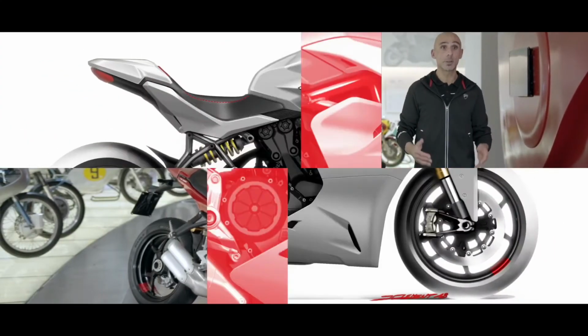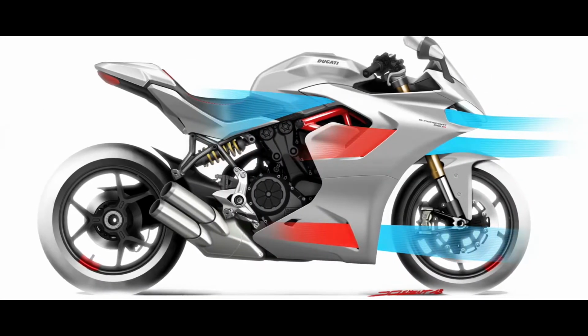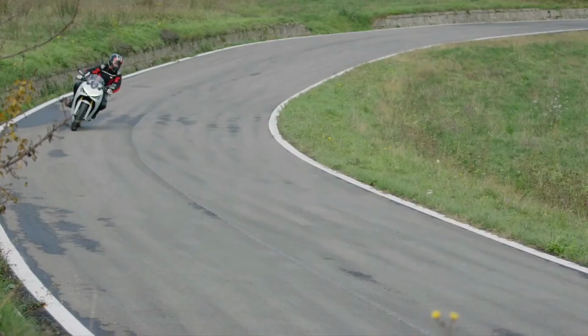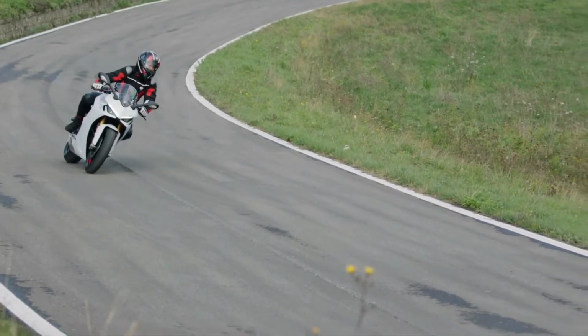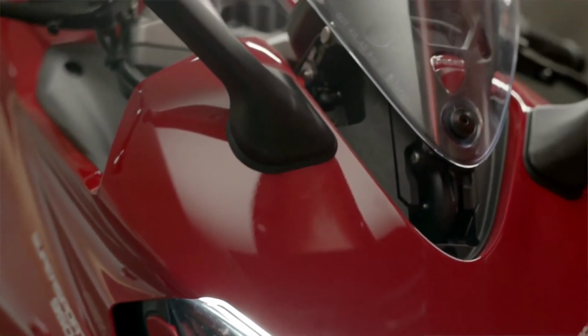The interventions that have affected the fairing have not only been of an aesthetic nature, but have seen also the creation of new ducts to direct fresh air to the rider's legs, thus improving thermal comfort, and new slits to divert the hot air from the engine to the outside, so as to keep the rider in a still air bubble at a pleasant temperature, all assisted by an adjustable height screen.